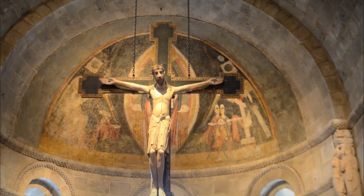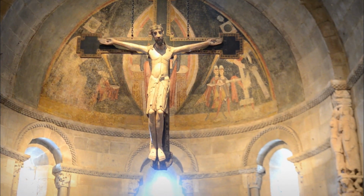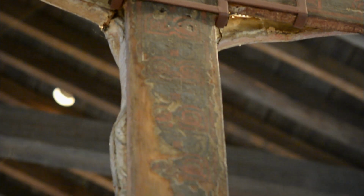And why would it be hanging there? Just so that it's present to remind people what's being celebrated on the altar, what's being commemorated. And is it decorated on the back side? It is. It's actually decorated on both sides. That's beautiful. Yeah. I mean, it's a beautiful piece.